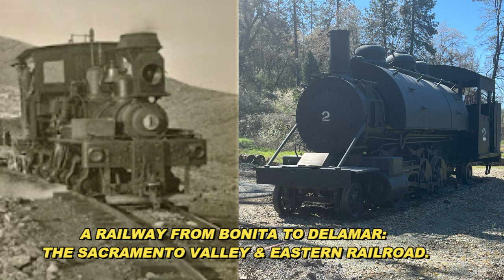Today, we're examining a railway from Bonita to Delamar, the Sacramento Valley and Eastern Railroad.